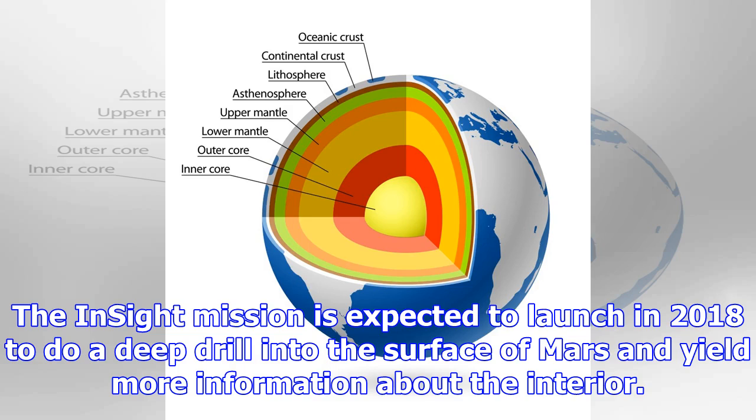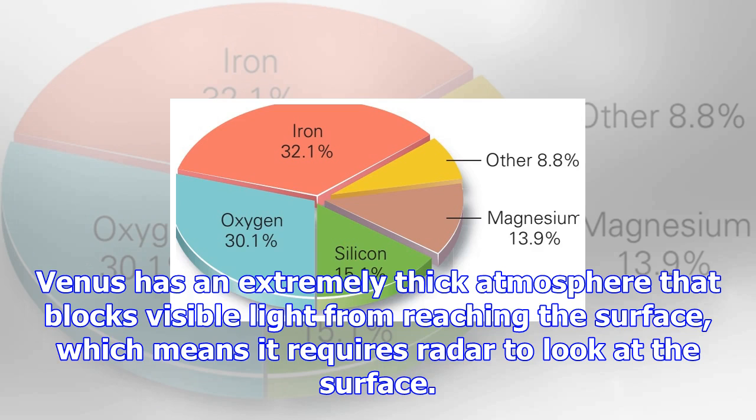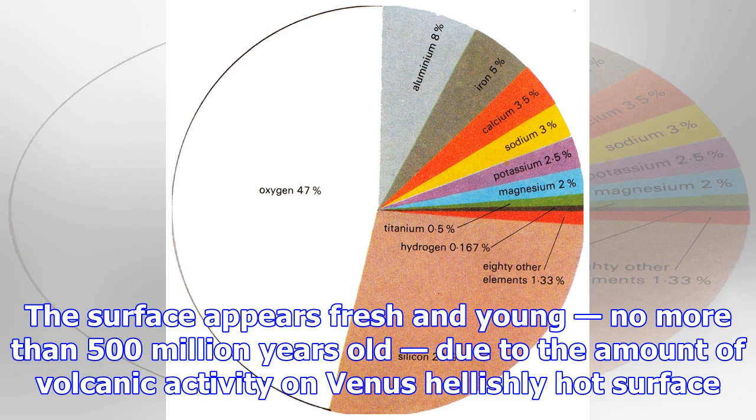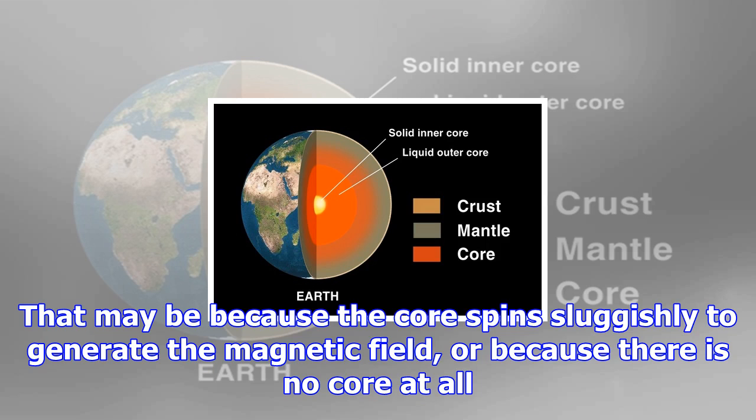To better understand Earth's composition and history, geologists sometimes compare our planet to other rocky planets in our solar system. Venus is a similar size to Earth and a little bit closer to the Sun, while Mars is only about half the size of Earth. Although several spacecraft have been sent to Venus and Mars, we know very little about their interiors yet. The InSight mission is expected to launch in 2018 to do a deep drill into the surface of Mars and yield more information about the interior. Some planned rovers also carry lengthy drills, such as the ExoMars rover that launches in 2020.